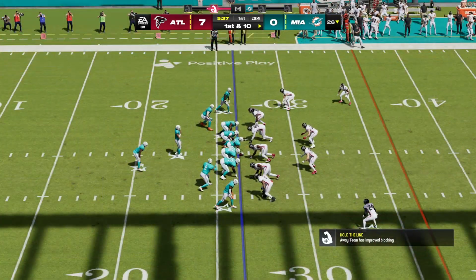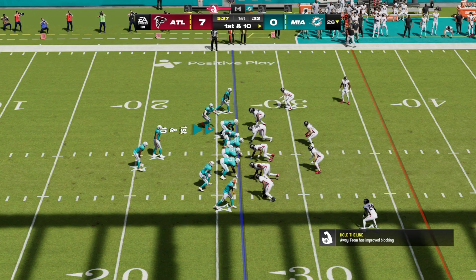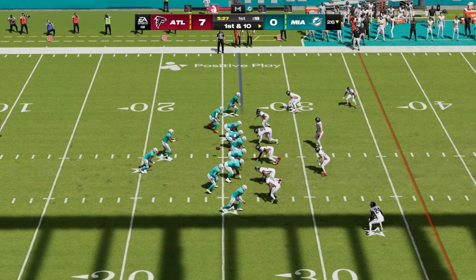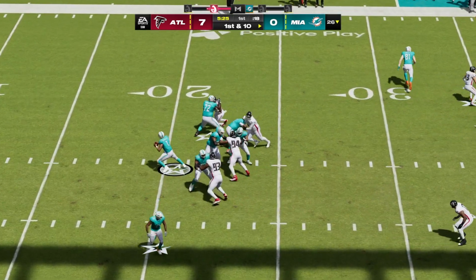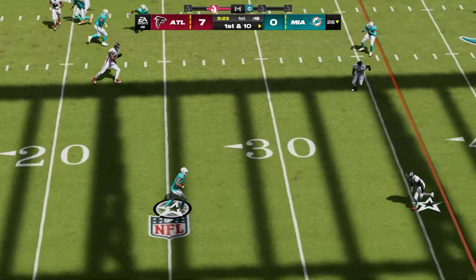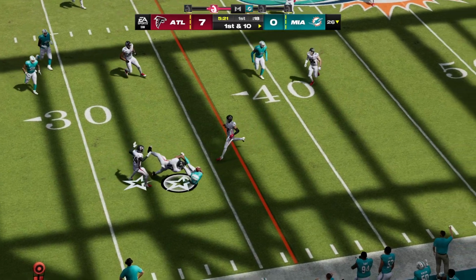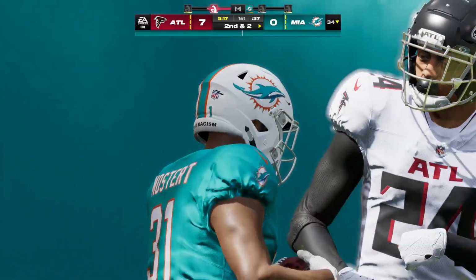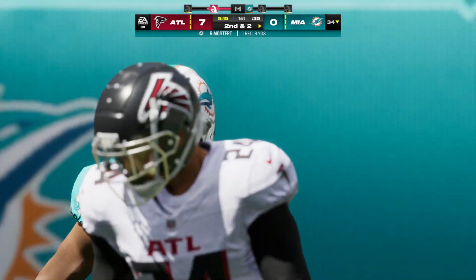Tua and the Dolphins now with a 1st and 10 at their own 26. Throwing now is Tagovailoa. Getting this out to the flat, Mostert. This will be stopped about 2 yards shy of the marker. 8-yard gain, 2nd and 2.